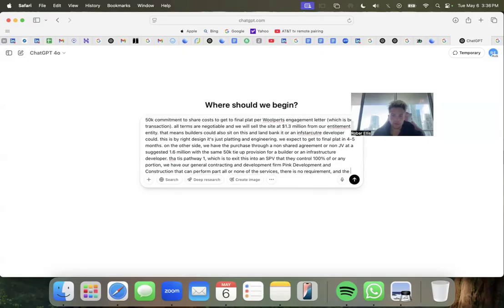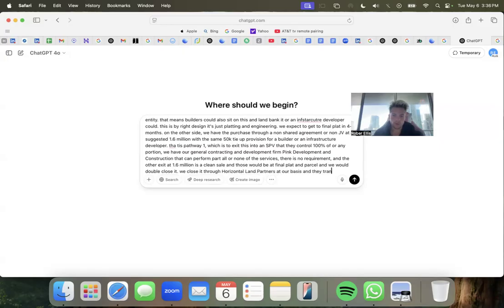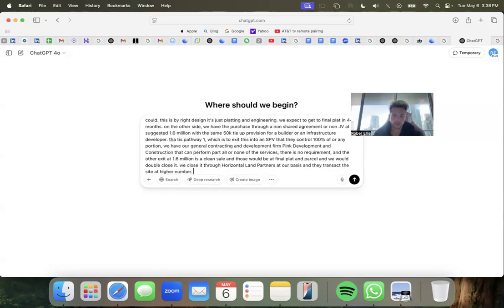And the other exit at 1.6 million is a clean sale. And those would be at final plat and bond at final plat and parcel, and we would double close it. We close it through horizontal land partners at our basis, and they transact the site at a higher number. They make 3 million plus profit on infrastructure or in equity upside from our exit.